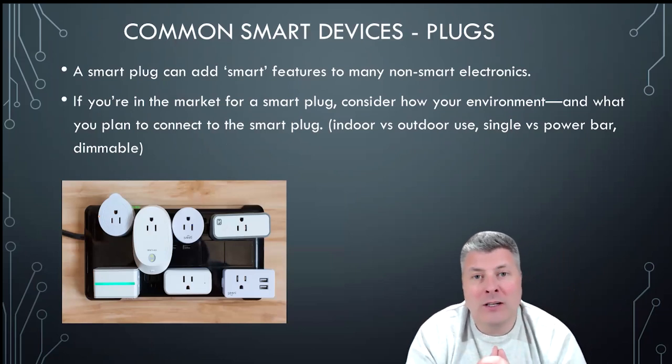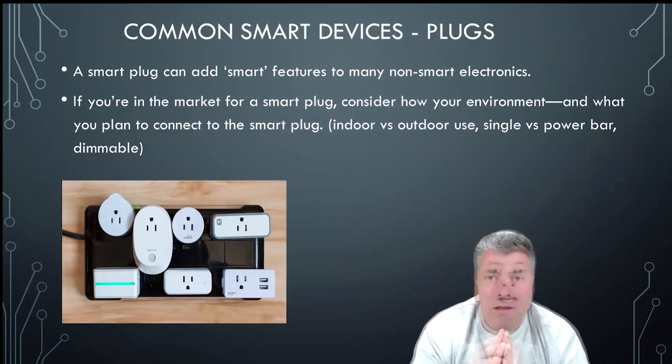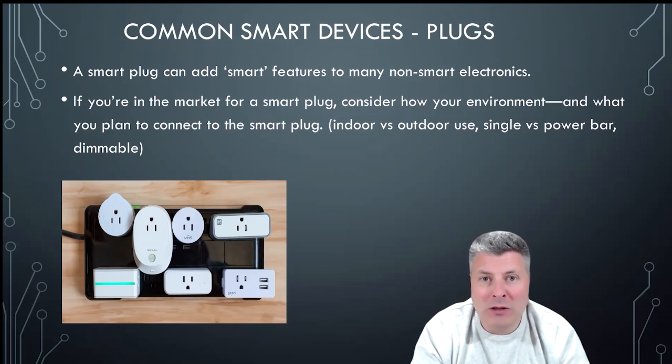Essentially, the smart function is your ability to turn on and off the power to whatever device you have plugged into this. There are different types of plugs based on need. So if you're planning to plug exterior lights into a smart plug, make sure you get a smart plug that's rated to be outdoors. If you're using power bars, make sure the smart plug is only turning on and off the things you want it to be turning on. And again, as mentioned earlier, make sure the smart plug is set up for the type of hub that you're choosing.